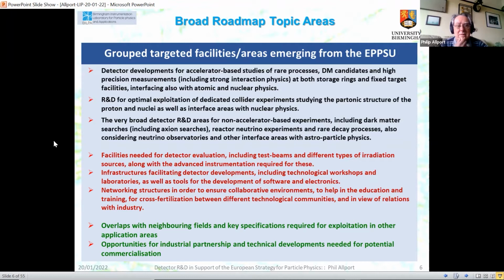So it's not our job to say which of these science areas is the priority. It's our job to say what detector technologies should be prioritized to make sure that these science areas would not be delayed by the availability of the detector systems required.